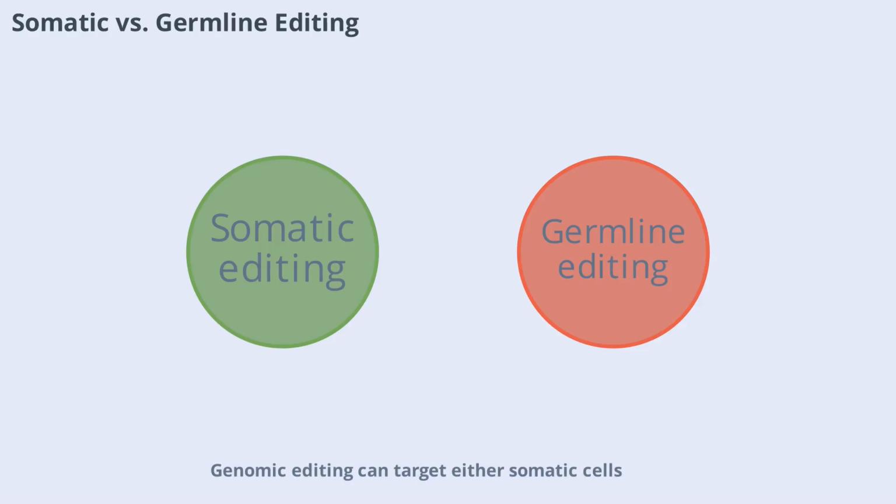Genomic editing can target either somatic cells, which affect only the treated individual, or germline cells, which can pass changes to future generations. While somatic editing is generally accepted for treating diseases, germline editing is far more controversial due to its heritable nature and potential long-term effects on the human gene pool.